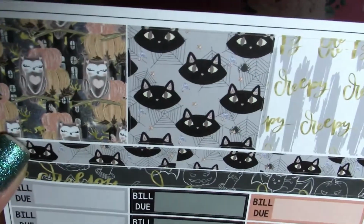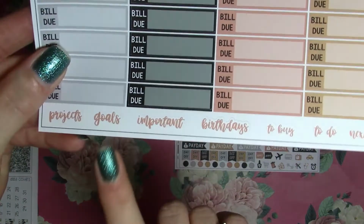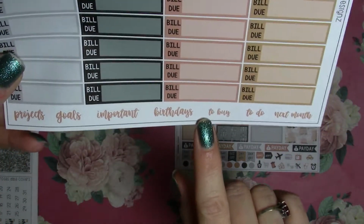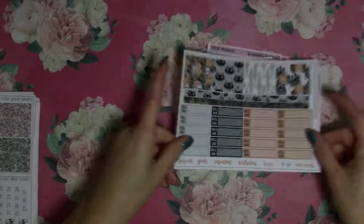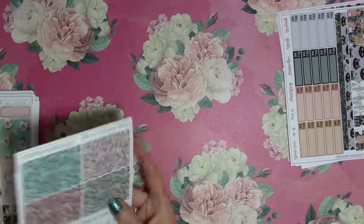Look at the owls, kitty cats. So there's the October kit, and then it's got some nice script words: important, birthdays, to buy, to do next month. So we have that.